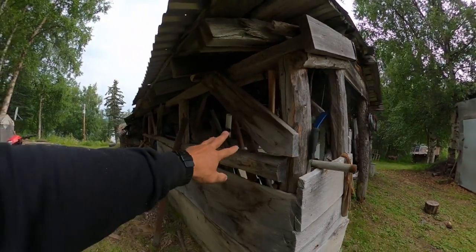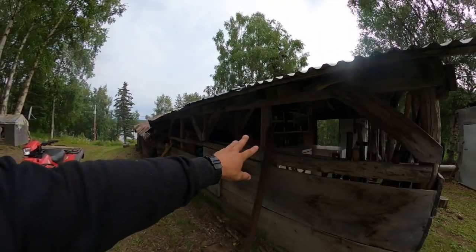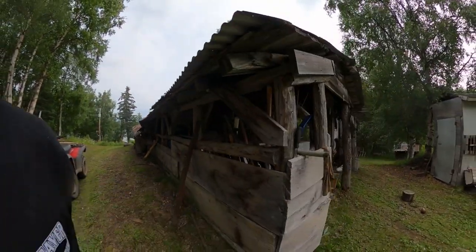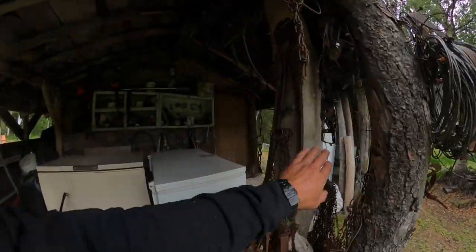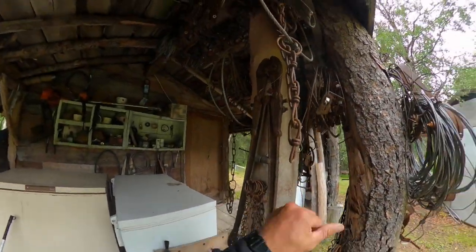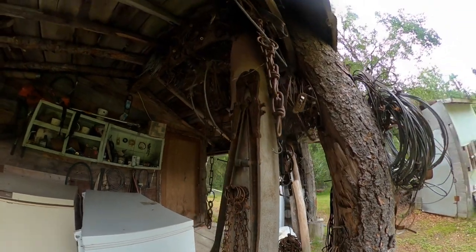This redo of that roof extension, lean-to area. And I had to put this pole in too. I mean, that's from the same time. 20 years it's been holding.